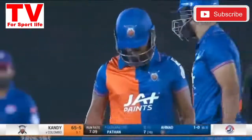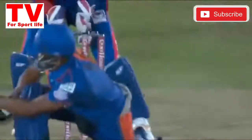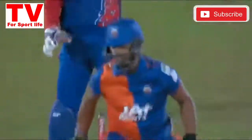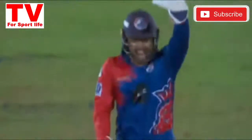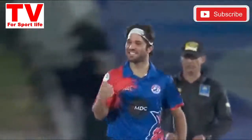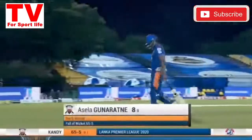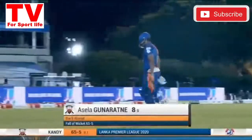Premeditated, but almost shocked himself, the batsman, and an easy decision for the umpire to make. Certainly was. Half the team in the dressing room with not a lot of batting to come. The Candy Tuskers, they've started rolling. They're now rolling down the Hunnasgiriya with Asela Gunaratne going back for 8. It's 65 for 5.